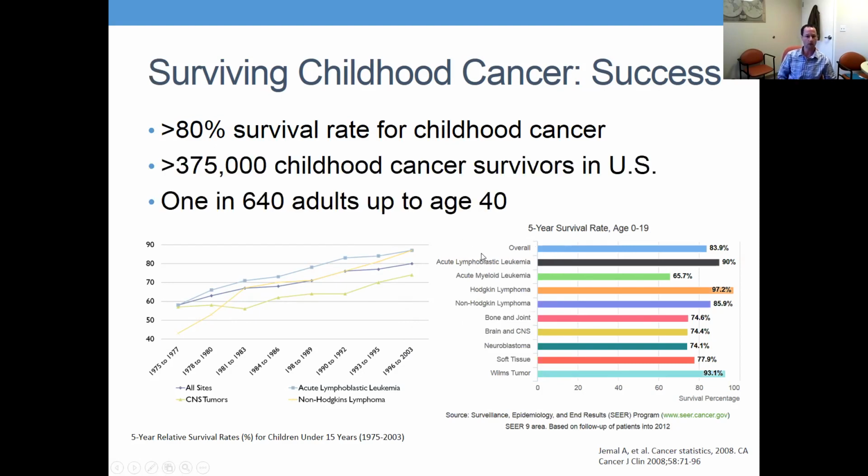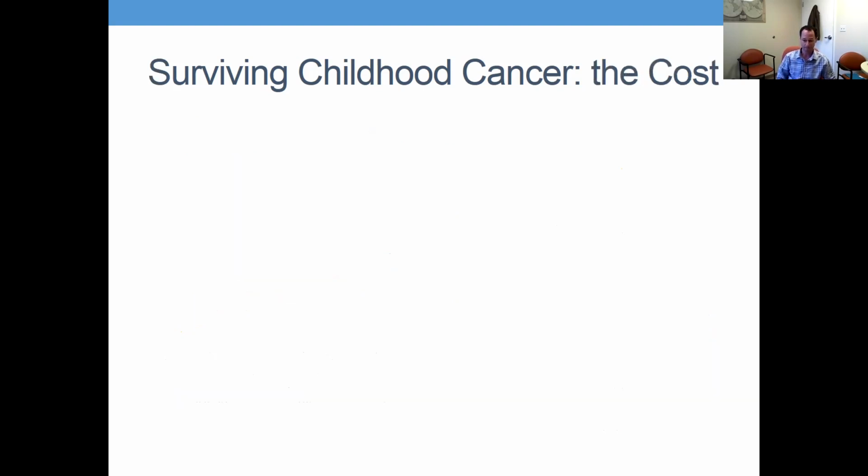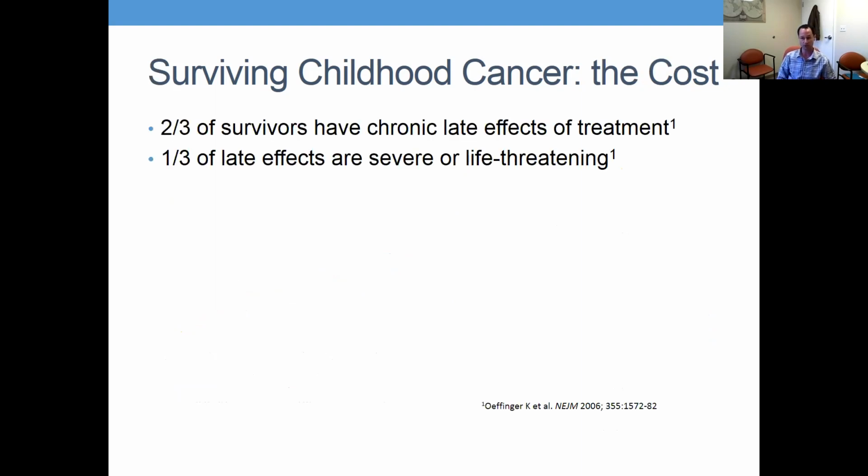So that means that there are over 375,000, and probably more now because this data is a little bit outdated, childhood cancer survivors living in the United States today. And that translates to 1 in 640 adults up to the age of 40. So yes, primary care providers will see childhood cancer survivors in their clinical practice. So that's the good news. But all of this successful treatment comes at a cost. And so I'm going to spend the next bunch of this talk talking about some of those costs.